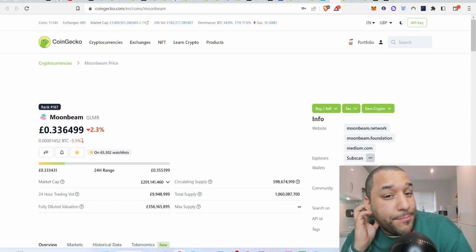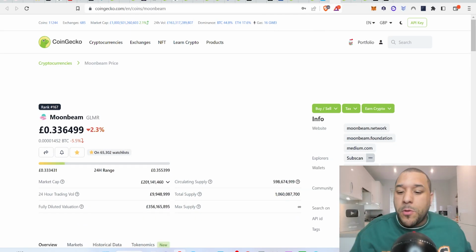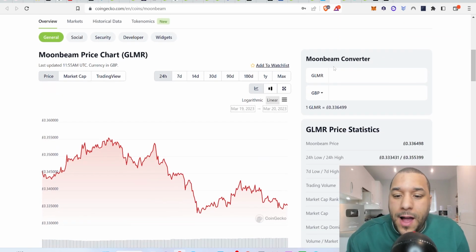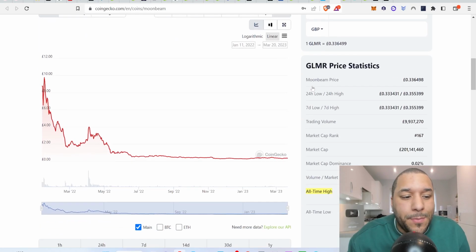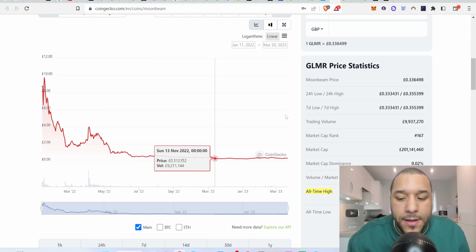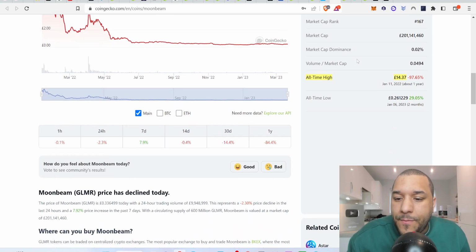Next coin, top 10 must-haves, Moonbeam. Moonbeam has been silent, under the radar over the last few months. I remember when it launched and it was sitting at about £14 a piece. Well, it says here £10, or just under £10. But when you come down to all-time high, you can see the all-time high is about £14 a piece.